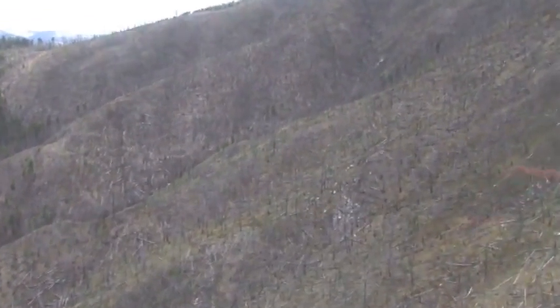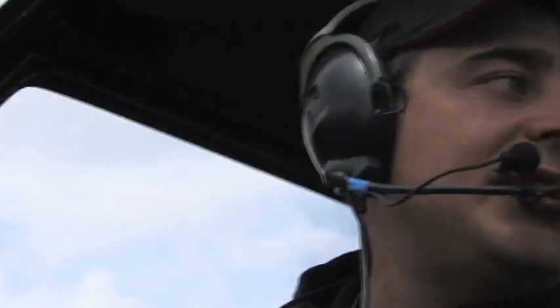Stream setbacks and all those issues that have been implemented over the last 30 years were actually put into place for a good reason. They're now the hobbles that are keeping the Forest Service from being able to do their job. The state operates under a whole different set of regulations, so they're able to get right in and manage their forests.